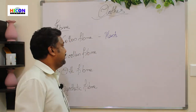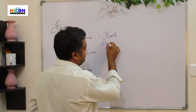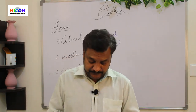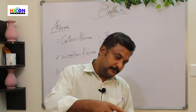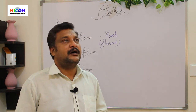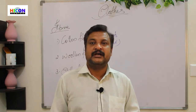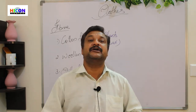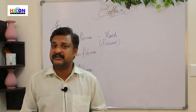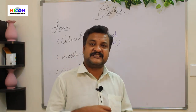Cotton fiber is something that we get from the plant. Actually, it's a flower. Okay? Cotton is basically a flower. So these flowers are carefully plucked from the plants, and then we do some processing, because these flowers have seeds inside them. So these seeds have to be removed, and this flower has to be cleared from the dust, dried leaves, and many such kinds of dust and waste things that will be there in it.